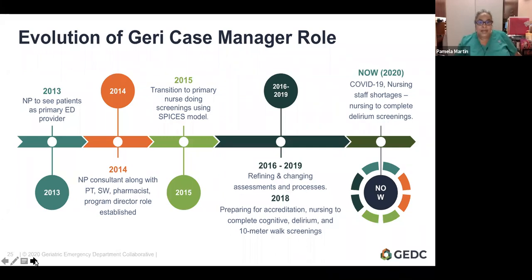So we have the Mini-Cog, and then we just cut down to doing 3 screens a day. 3 screens: the delirium screen, the Mini-Cog for a dementia or cognitive screen, and then we use the 10-meter walk instead of the TUG for our functional screen, because it was easier than moving chairs out of the rooms and so forth, because we didn't have enough room to do the 10-meter walk.